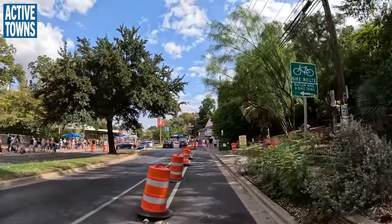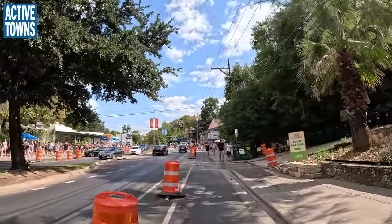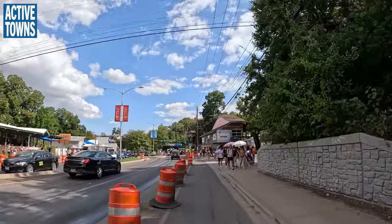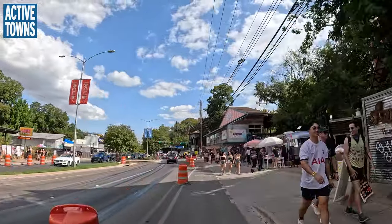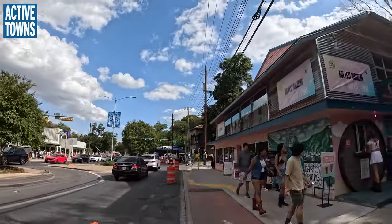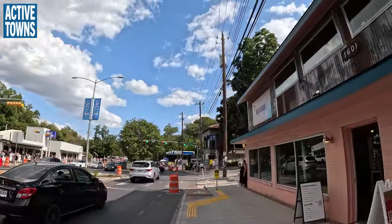And as you can see, the new protected bike lanes here on Barton Springs Road have changed the dynamic a little bit. A little bit more space for the pedestrians, and it really makes it a lot more comfortable for rolling down through here on a bike.